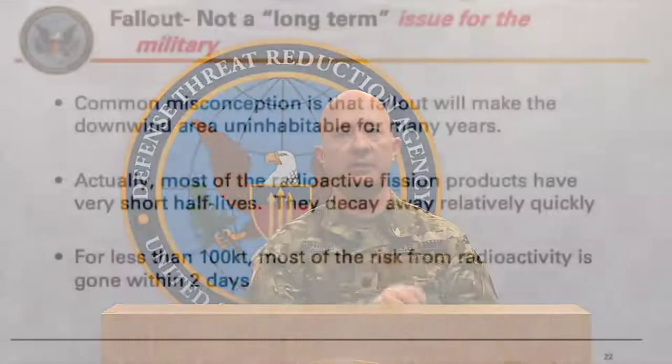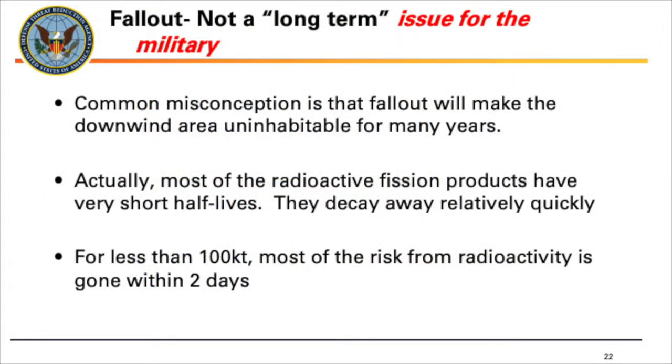Now, fallout is not a long-term issue for the military. You notice "issue for the military" is in red there because for military operations, fallout is not a long-term issue like a lot of people think. A common misconception is that fallout makes the downwind area uninhabitable for many, many years, hundreds of years.